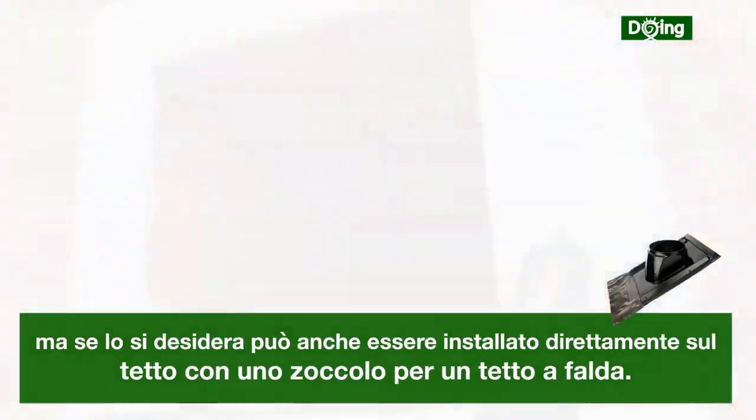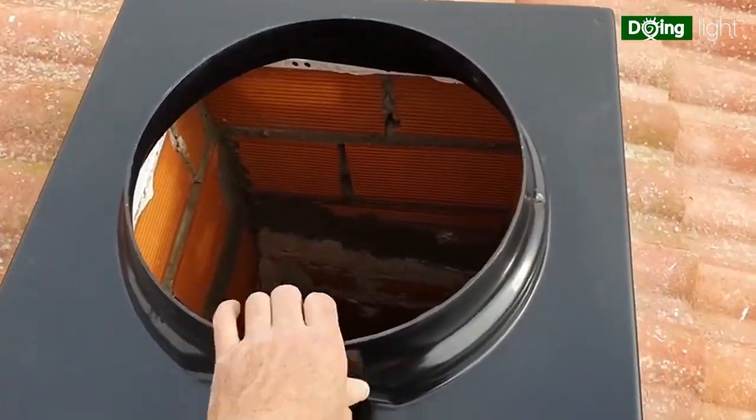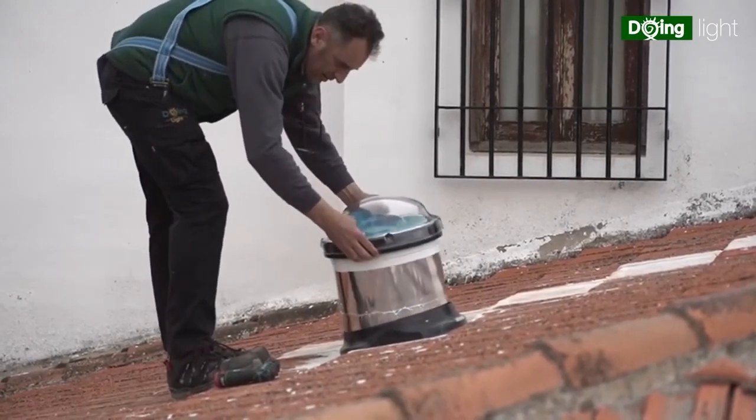So, say goodbye to fluorescent bulbs and hello to the solar tunnel. It's the perfect way to brighten up your space and your mood.